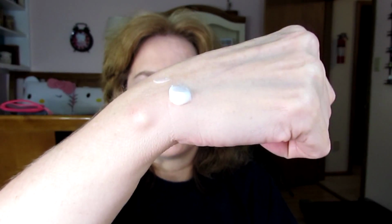There is just a dot left. I really had to crush the heck out of the tube to get it out. It's a white cream. It's pretty thick. You can see it's not trying to run anywhere. Maybe only slightly because I shook my hand, but not really. It's pretty thick, and you can see that it spreads pretty nicely.